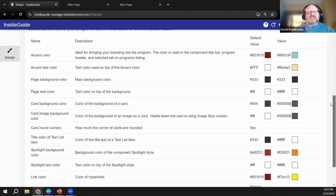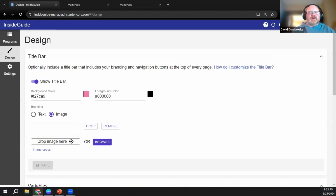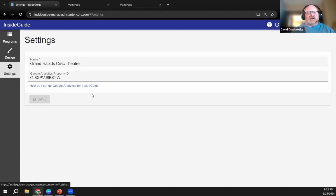Now, I said this is going to change, so we'll talk about that shortly, about what's going to happen here. The settings area: you can create a Google Analytics property ID that is just for your digital programs. That way you can track where people are going in your programs, which content gets the most traffic, what areas of the program don't receive any traffic, and do you still really need to provide that information? It just gives you data, and data gives you tools to make decisions.